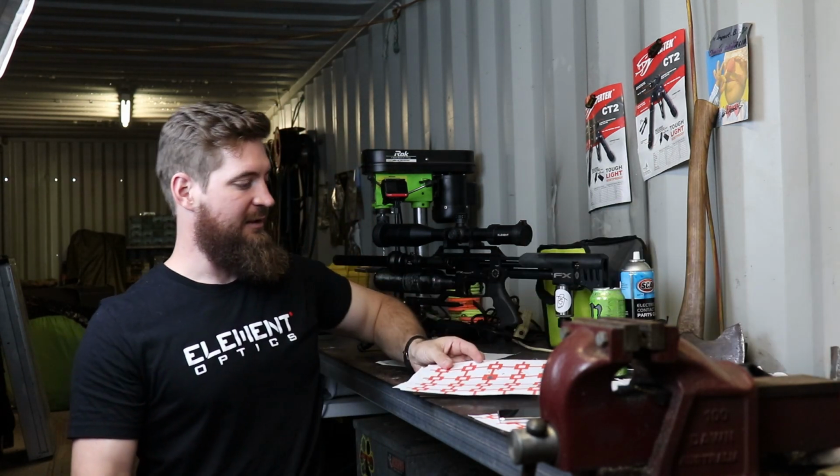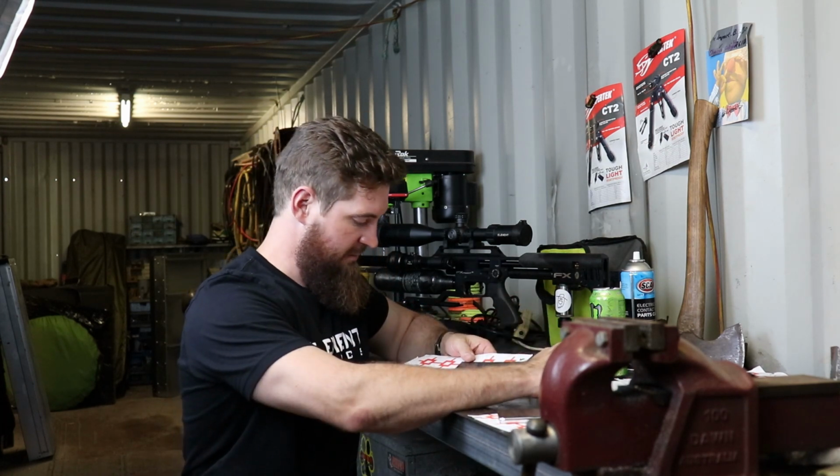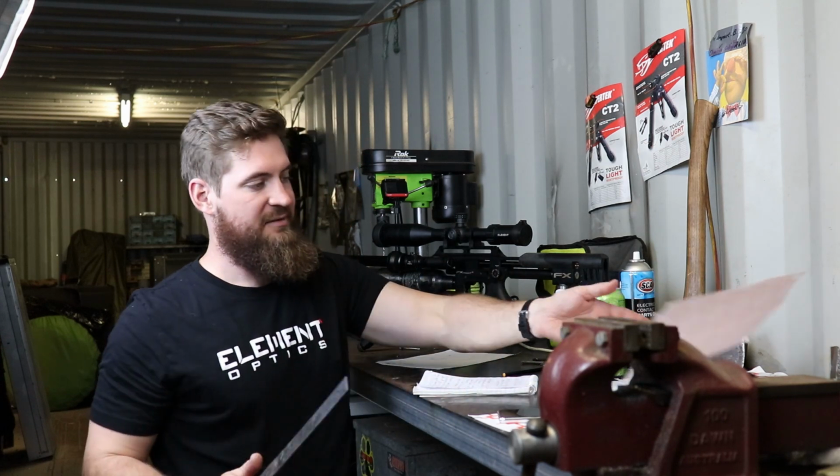So I tried that and they didn't really like it. My 100 meter group was a little bit big, not even worth measuring really, but let's have a looky-loo. Between 2.5 and 3 inches at 100 meters. So I didn't bother playing with that tune too much. I think you could run them that fast if you really wanted to, and still get good accuracy, because that was quite a windy day.